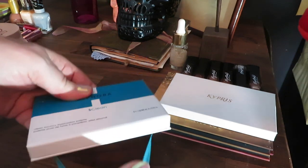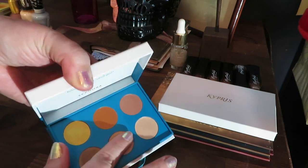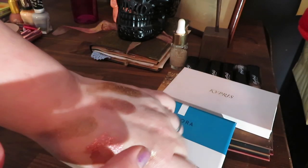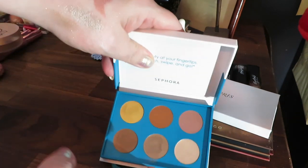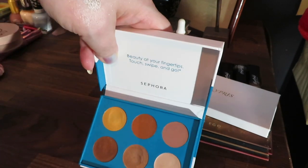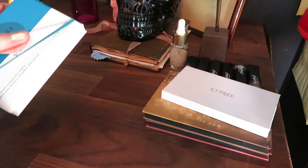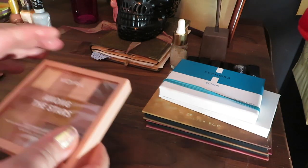This one from Sephora, I did get this from Winners. These are all shimmers and they're all very bouncy, almost creamy shimmers. But I got enough singles that I'm good. These are almost too warm tones. I like cool tones. I'm a cool tone kind of gal. So this can go.